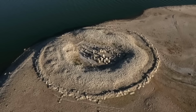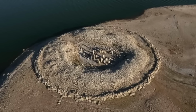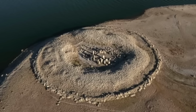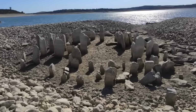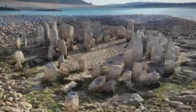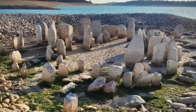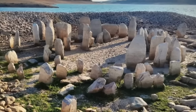Severe droughts have revealed the Spanish Stonehenge. In the wake of the horrendous heatwave that befell Europe this summer, a striking discovery was made. This year's drought has been the worst drought in half a millennium, but at the very least, the suffering has rendered fruitful archaeological findings. Due to the lowered water levels in Spain's countryside, the dolmen of Guadalparal, otherwise known as the Spanish Stonehenge, has been uncovered.